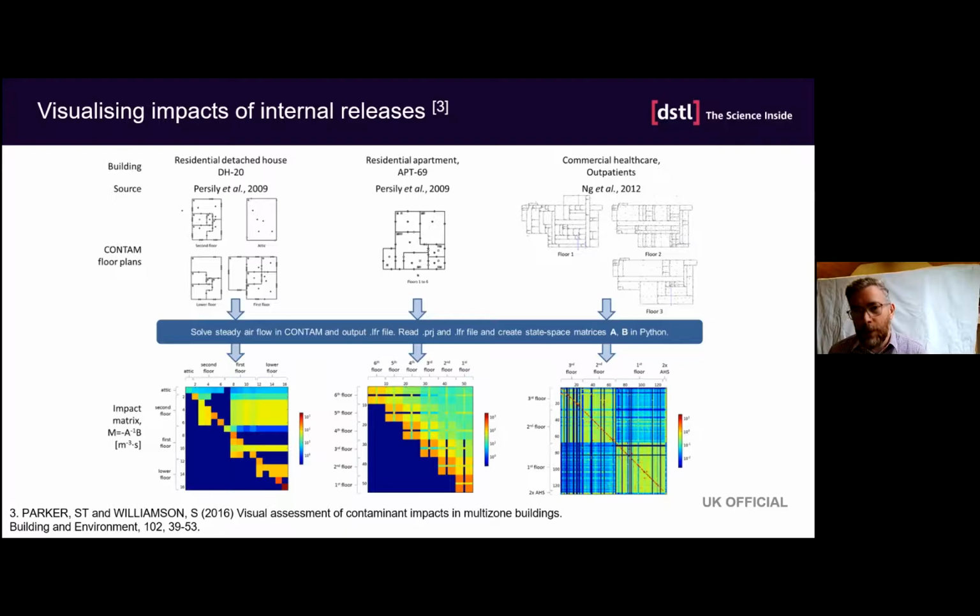A particular mass of materials released over a short time, and then what does that look like in terms of people's exposure over a period of time? Those maps look like a jumble at first, but once you get used to them you can pick out information.